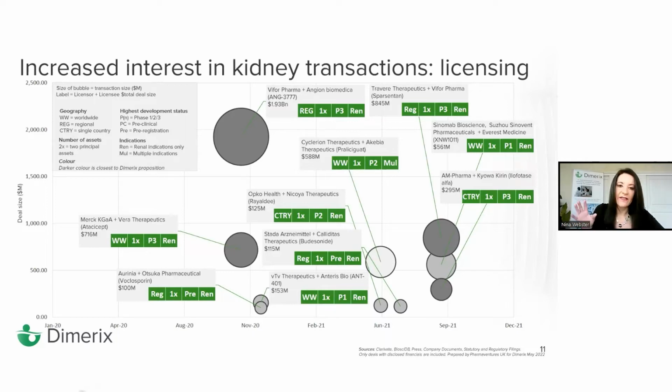And so now looking at the timeline, this is since January 2020, so around the start of COVID. It's funny how we now use COVID as that flag in the timeline in the sand. There's been a lot of activity and a lot of transactions in this space. Now, what you're looking at here is typically the darker the circle, the closer it is to the Dimerix proposition.